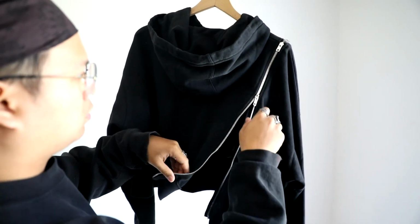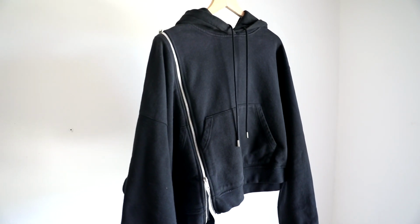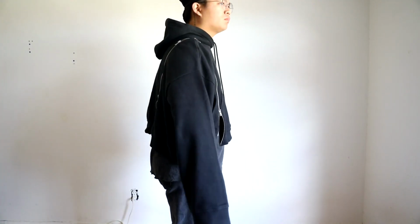It's a very oversized hoodie. This is actually an extra small, but you'll see that it's also very cropped. But it's definitely one of my favorite hoodies, probably my favorite pickup of the year.